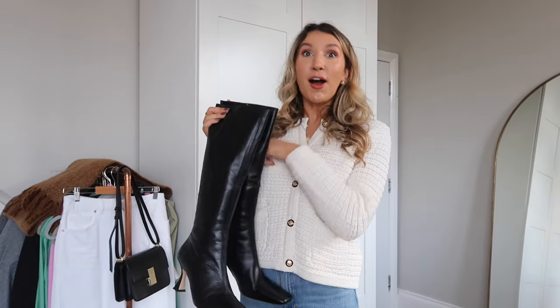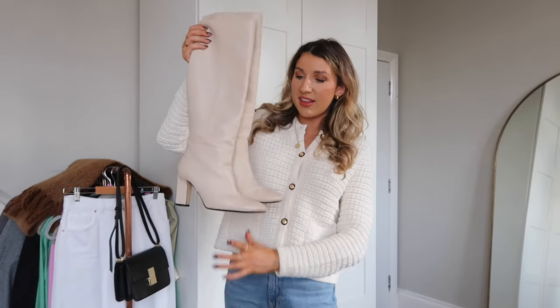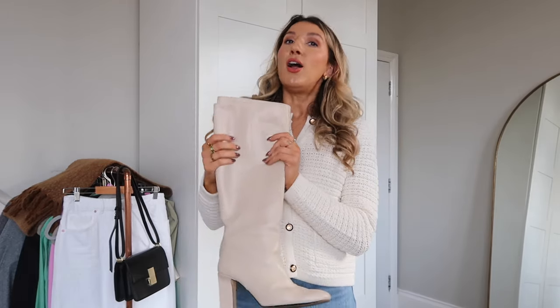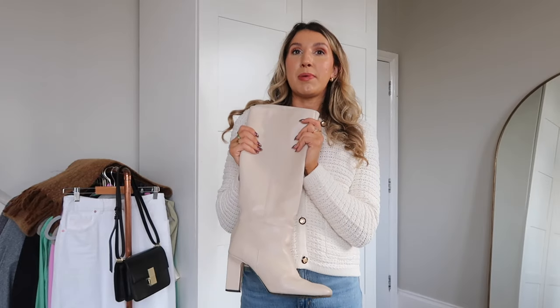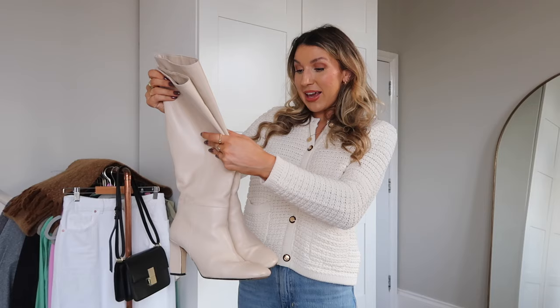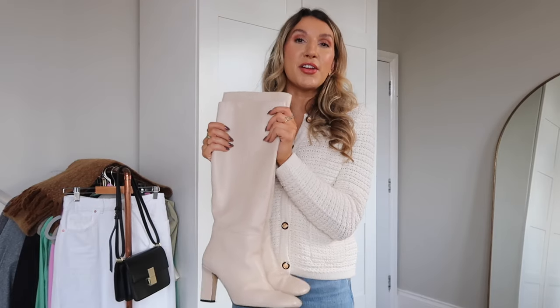I had a Zara pair that I bought 5 years ago, and honestly, they saw me through many, many years and many good outfits. And I do also have these gorgeous cream pair. Like I said, I wear jumper dresses, skirts, things like that a lot during the autumn and winter months, thrown with a big coat over the top. So for me, I get so much wear out of these, and I've had these ones I think for 3 years. Feel to me like just as good as new.